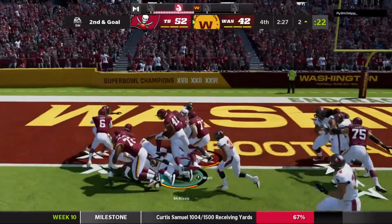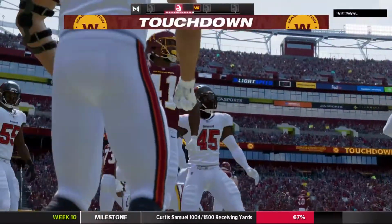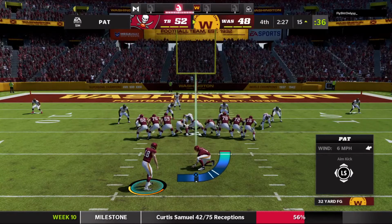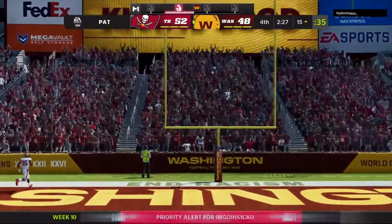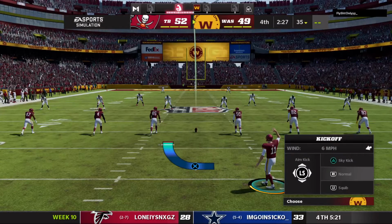McKissick. And he takes it in. Touchdown, Washington. His 4th rushing touchdown on the year, number 6 overall. And Washington has made this a 1-score game. Extra point by Sly is up and good. And now things get a bit more interesting here in this 4th quarter.